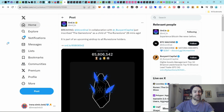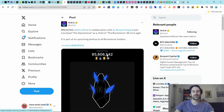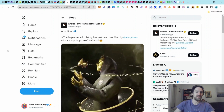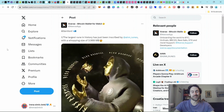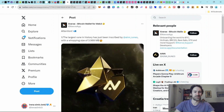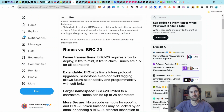And this whole thing is just an avalanche of airdrops because the runestone holders are getting the gemstone, for example, which is like the child inscription of the runestone, and then you received also like this from Xverse wallet. So many different runes will be coming to your wallet, but there's the hype. There is a reason behind this hype because runes are actually very exciting technology. Of course, there's going to be a dog on Bitcoin. Of course, we cannot have a Bitcoin chain without memes.